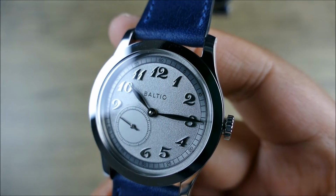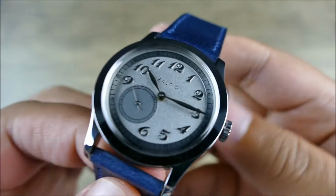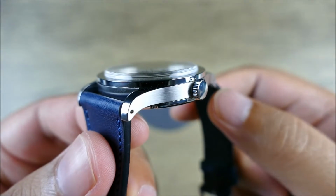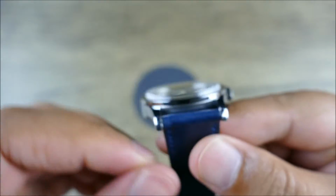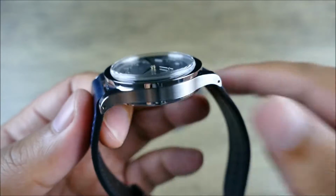So we get now to the bezel. You can see great bezel ratio on there, just all polished, nice and flat. We also do have a nice push-pull crown, all polished, and you can see the brushing on the satin, very nice on the sides of the case there.